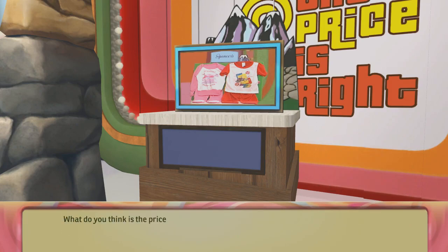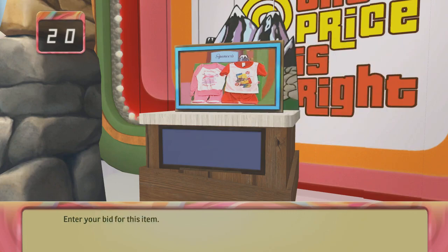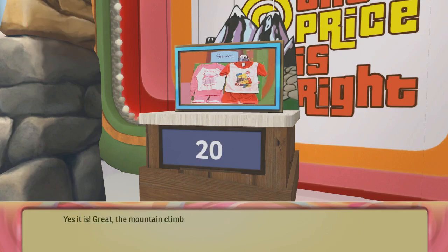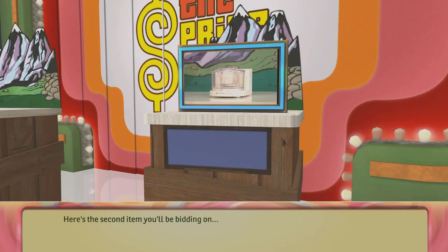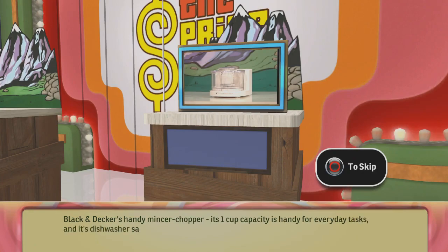What do you think is the price of this item? Enter your bid for this item. Is that the value of the item? Yes, it is. Great. The mountain climber is staying still. Here's the second item you'll be bidding on. Black & Decker's handy mixer chopper. Its one-cup capacity is handy for everyday tasks, and it's dishwasher safe.